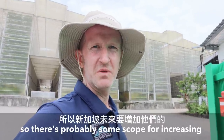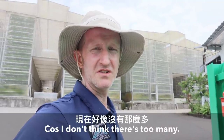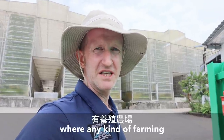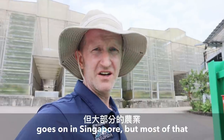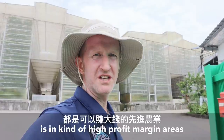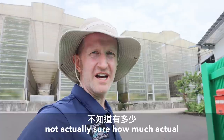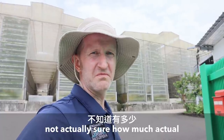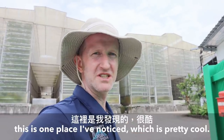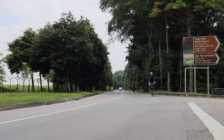So there's probably a bit of scope for increasing the number of these kind of places in Singapore, because I don't think there's too many. As far as I know, Kranji area is the only place where any kind of farming goes on in Singapore, but most of that is in high profit margin areas such as fish farms and things like that. Not actually sure how much actual vegetation farming goes on, but this is one place I've noticed which is pretty cool.